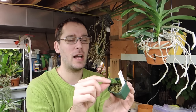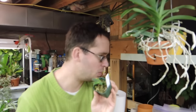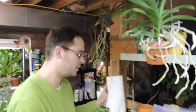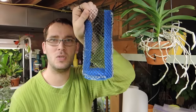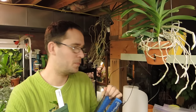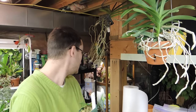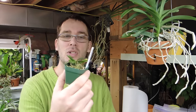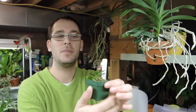So with this one here, I try to keep this one on the moist side all the time. It's planted in moss. I'm going to have to repot it very, very soon. Do I have the little pot that I want to pot it in? No. Anyway, like Brad showed us how to do, I made some of these mesh mounts. And I have one that's smaller for this one. Don't see it behind me. Anyway, it is around. So it's smaller, but I'm going to try to pot this on it. These like to be mounted.